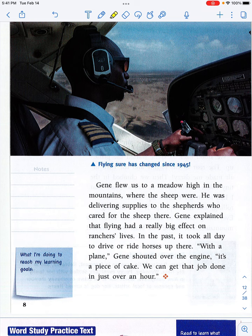Look at the gentleman in the airplane. He's the pilot. And we can see land behind him over here. And everything looks so tiny and small. Let's read our caption. It says, "Flying sure has changed since 1945."